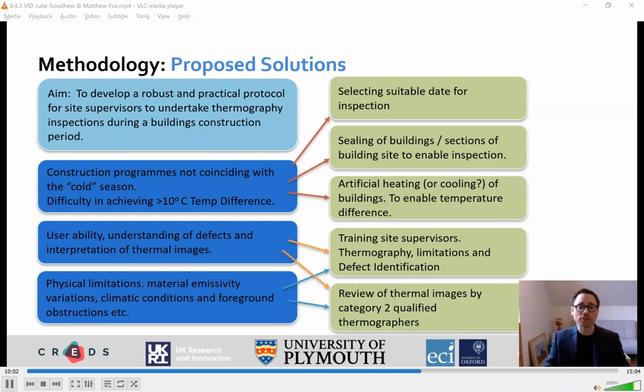And finally, we'll be using the same Category 2 qualified thermographers to review the thermal images. So there'll be that constant feedback loop, and if a site supervisor has any problems or questions, the members of the team that are qualified in thermography will be there to help guide and to check on the progress of those surveys.